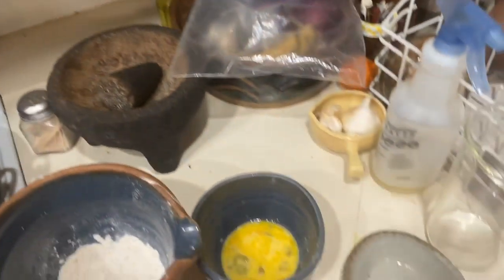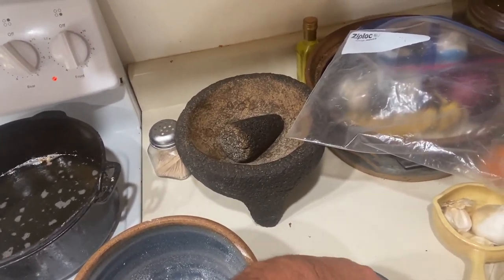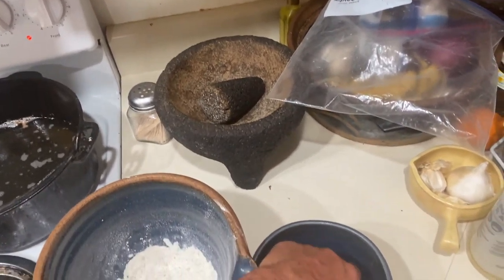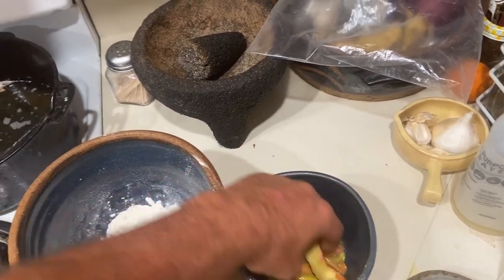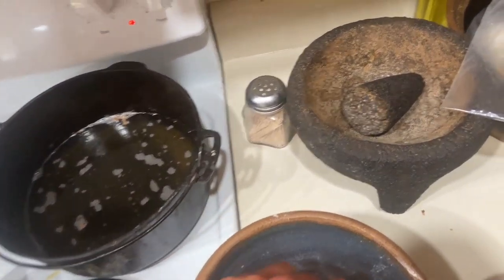Doesn't carry much flavor itself, but the texture is extraordinary. It's just like a perfectly done chicken, if you will. And so that's a winner. We can flavor it up pretty easy.